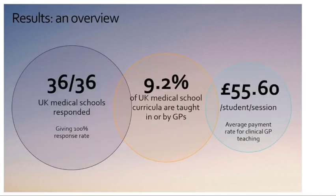The headline results are as follows. 36 out of 36 UK medical schools responded, giving us a 100% response rate. On average, 9.2% of UK medical school curricula are taught in or by GPs, and the average payment rate for clinical GP teaching is £55.60 per student per session.